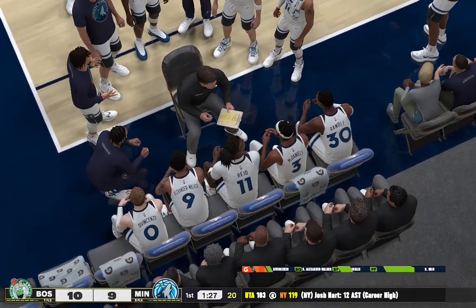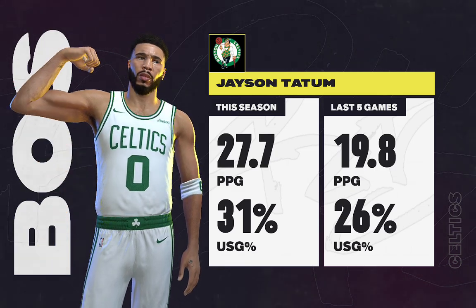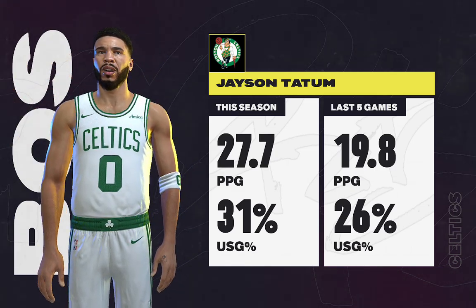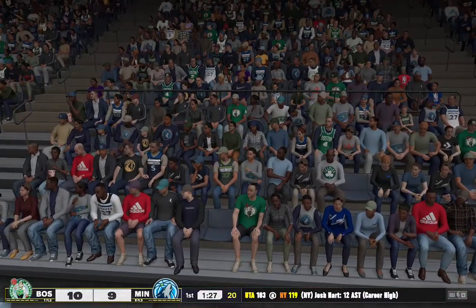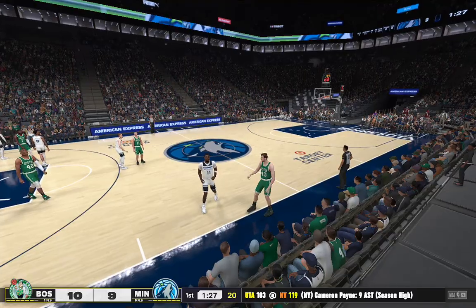McDaniels is checked in for Ingles. And here we can check out the story for Jayson Tatum. And he's had a rough past 5 games. He's had trouble finding his offensive rhythm and just hasn't been as effective as he'd like to be on that end. But this is something all players go through, and I'm sure he'll fight his way back.